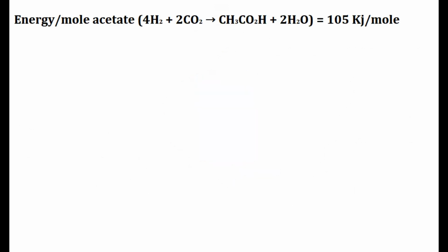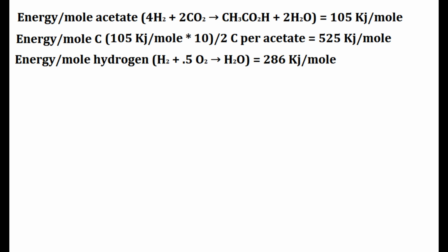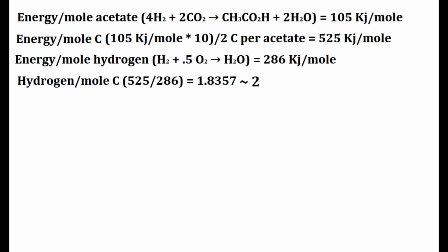With 105 kilojoules being generated for every mole of acetate produced, it would take 525 kilojoules per mole of organic carbon converted into biomass. With the aerobic oxidation of hydrogen producing 286 kilojoules per mole, it would take 1.8 moles of hydrogen per mole of organic carbon that was turned into biomass. We can round this off to 2 because a trace gas oxidizer would likely have to do things an acetogen would not, like reduce other biophilic elements.